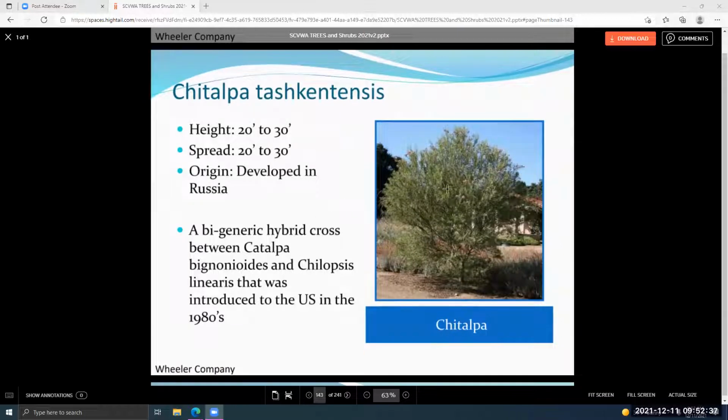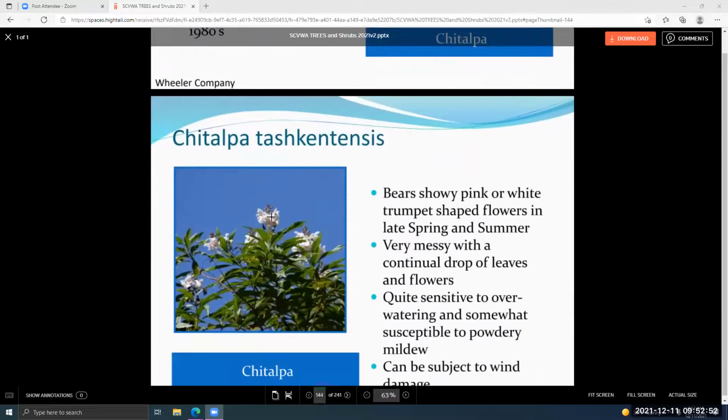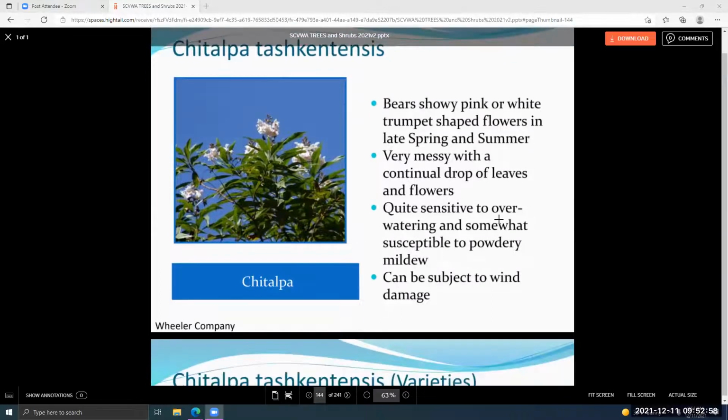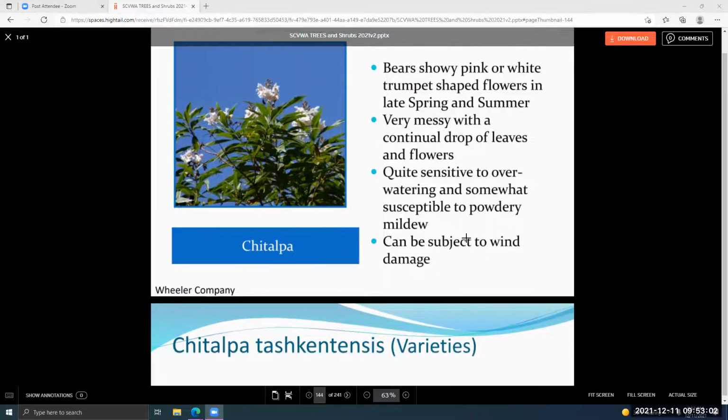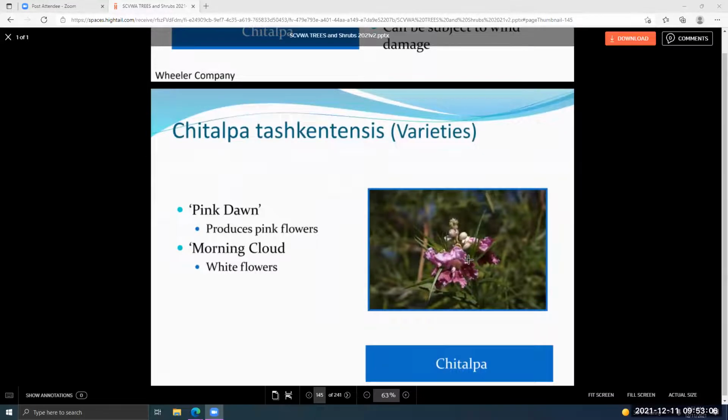The Catalpa, here's an interesting tree. It's a hybrid between the Chilopsis, which is our native, and the Catalpa, which is an eastern tree. So it gets the toughness of our native, but the bigger flowers of the Catalpa. Does not like to be overwatered, and if it's not out in an open area, it can get powdery mildew. The Pink Dawn is the most popular, very pretty flowers.